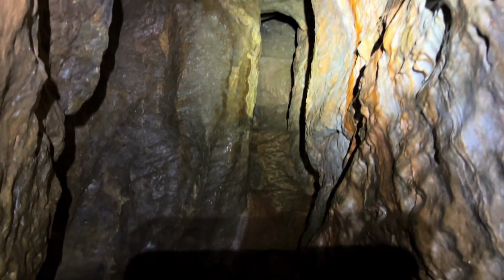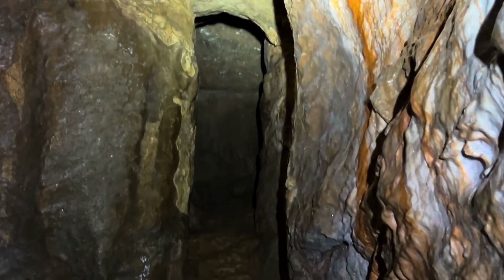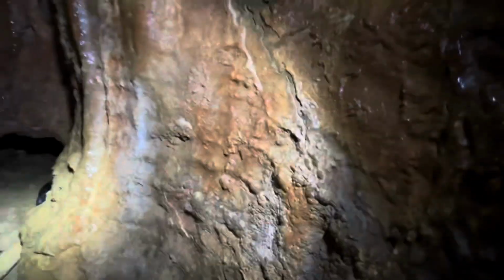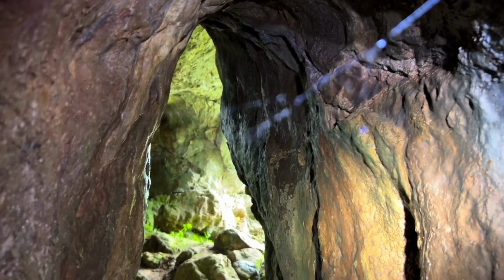Oh, I didn't see that before. Extremely narrow. I'm going to try and avoid the cobweb.